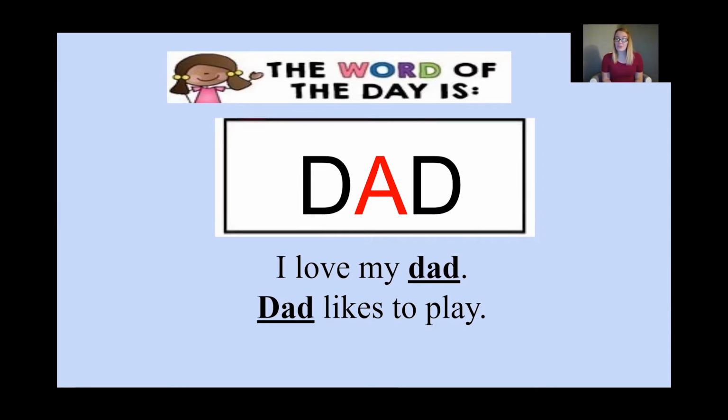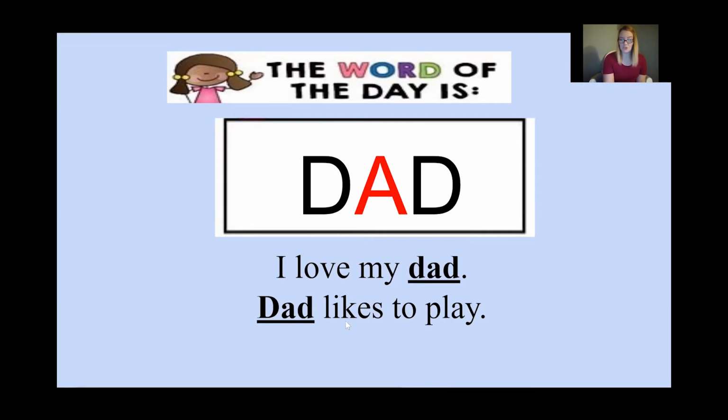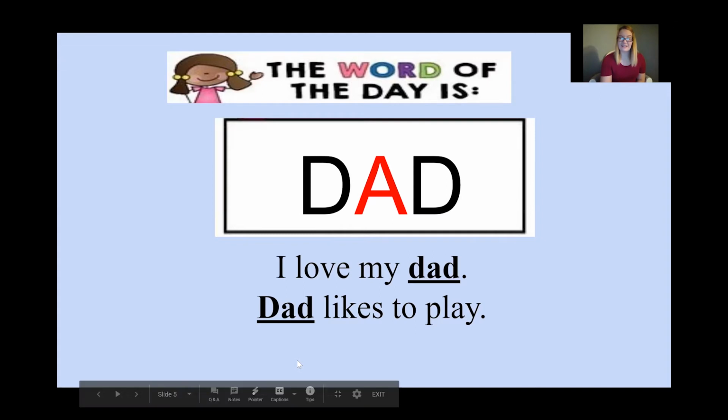Now let's count the words in this sentence. Remember, each word is separated by a space. One, two, three, four. There are four words in our sentence today. And what do we have at the very end of our sentence, boys and girls? We have a period, and at the very beginning, we start with what, boys and girls? Good job, we start with a capital letter.